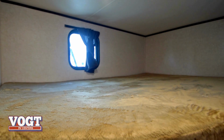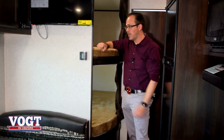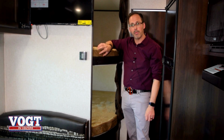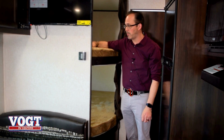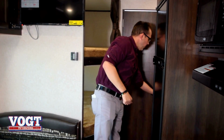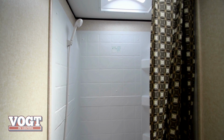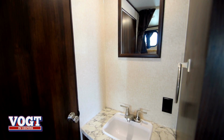This trailer is great, the 264, for the whole family. Full-size bunks back here in the back with a 600-pound capacity. All plywood decking under the bunks and a 4-inch mattress. A lot of my competitors out there use a lot smaller mattress, but not on this. It's a full 4-inch mattress. Full bathroom, fully self-contained. Toilet, separate shower, as well as a sink.